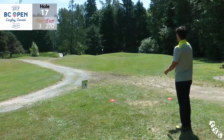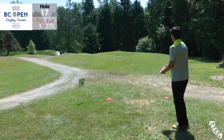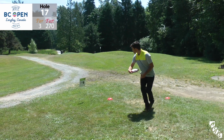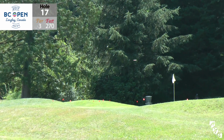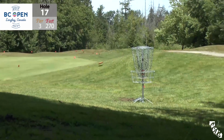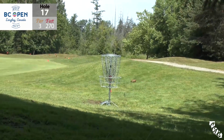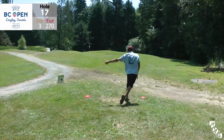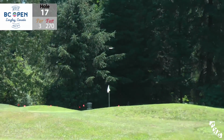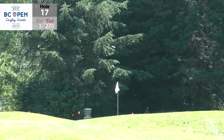Well done, Scott. Dustin's gonna try and match his Oregonian homie. I think there is OB left on the cart path if you venture that far. Dustin throw a Nova? Yeah, I think it was. Totally a Nova. Beauty of a Nova shot. He's a great Nova thrower. It's a great disc.